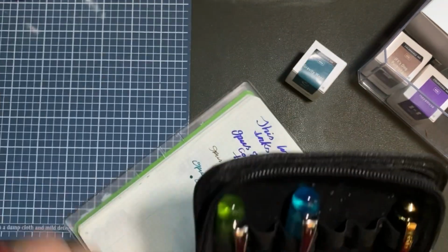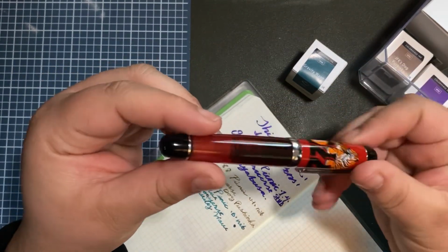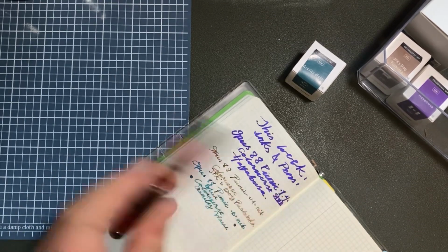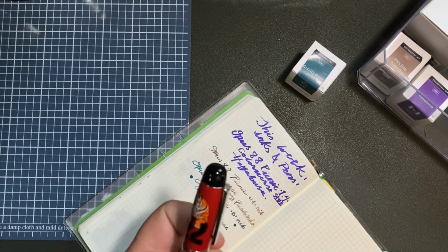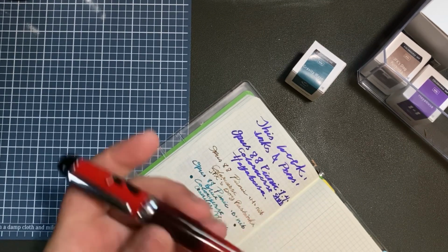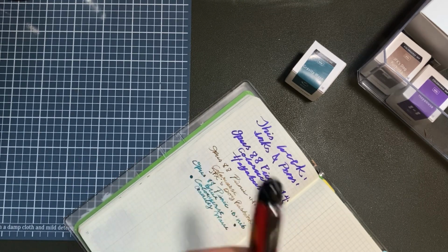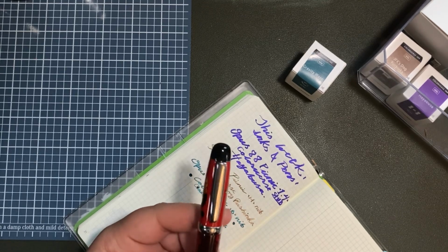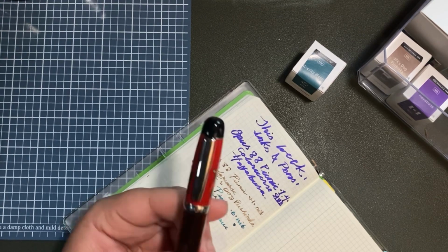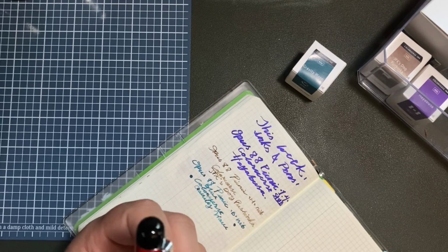Okay, so my next pen that I want to use is another Opus 88. This is my first Opus 88 that I bought from the brand. And this is the year of the Tiger 2022. It's a gorgeous color. It was going to be sold out on Endless Pen. I think I bought this on Endless Pen as well, and they had it on sale in clearance, 35% off. So I was able to get this pen for about $40 maybe.